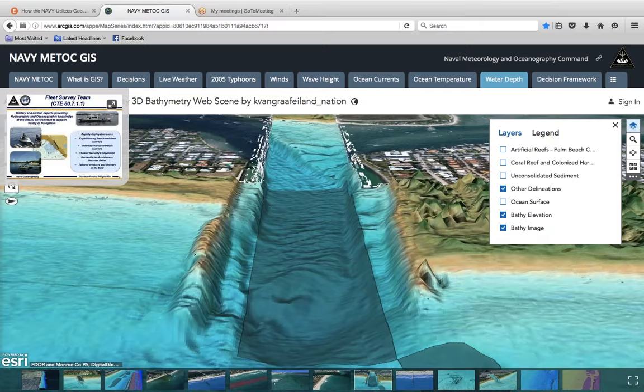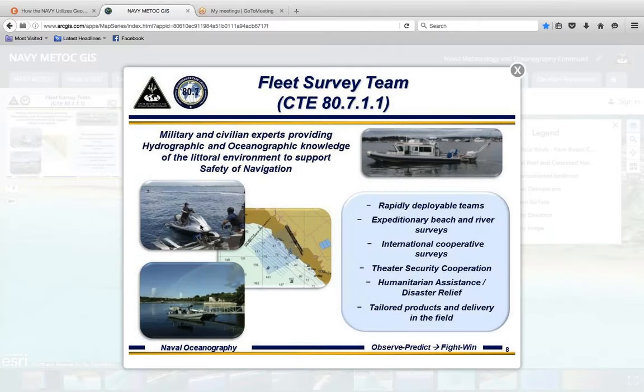This is an example of the fleet survey team, as Bill talked about. These are not jet skis. They look like jet skis. They aren't. We're not allowed to call them jet skis, because that would just be having way too much fun, right? And you can't smile when you're riding on it. It's a great requirement.